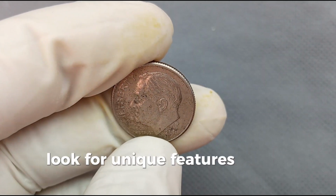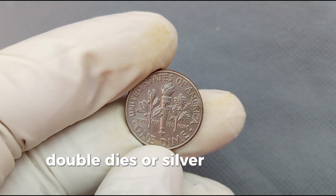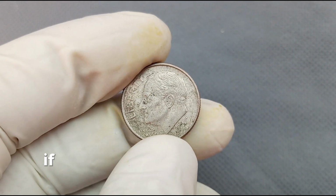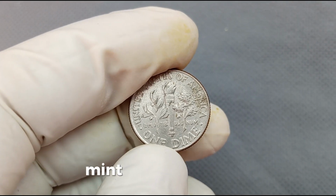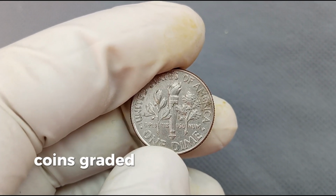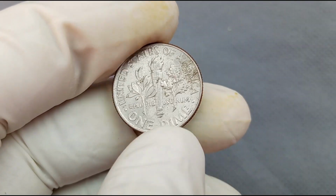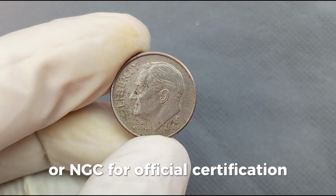Look for unique features. Errors like off-center strikes, doubled dies, or silver planchets can mean huge value. Examine the reverse torch. If the bands are fully separated and crisp, your dime could be worth more. Mint condition is key. Coins graded MS 67 plus or higher are the most sought after. Get your coins graded by PCGS or NGC for official certification.